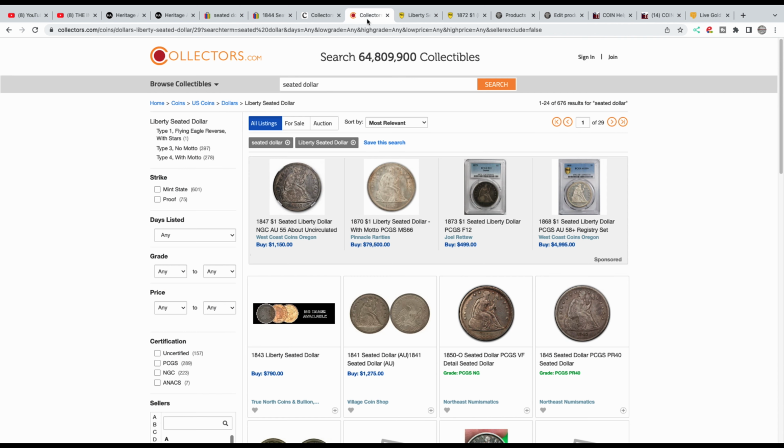So over here on collectors.com is another place where you can buy coins. And basically, all these listings are scraped from eBay and coin dealers all over the United States and maybe even the world, from their websites.